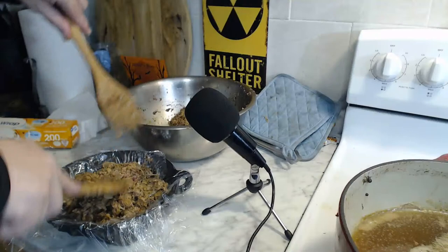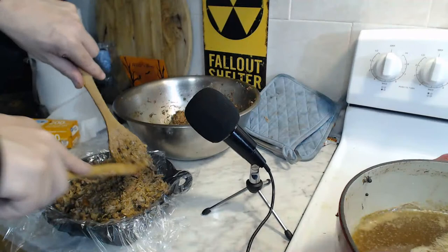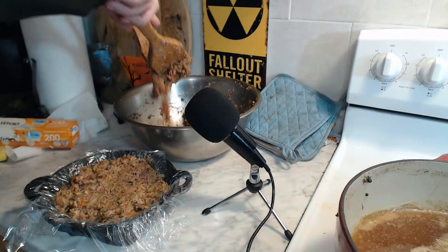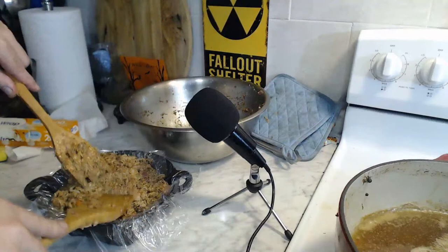Because what we're going to do after this is pour in some of the reduced liquid. And that will be the binder. It will congeal in the refrigerator overnight so that tomorrow morning this head cheese will be ready. And like I've done with each of these videos, I will show you the finished product.